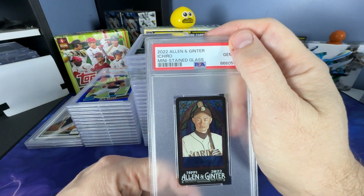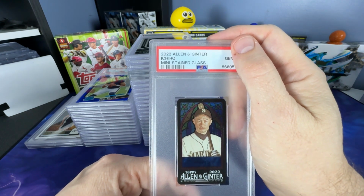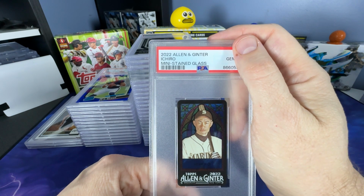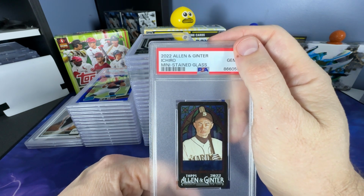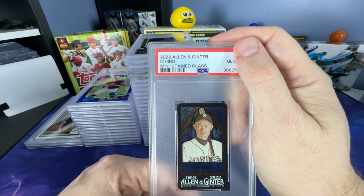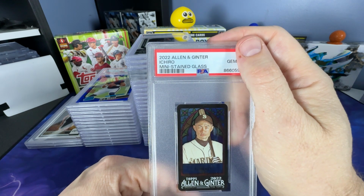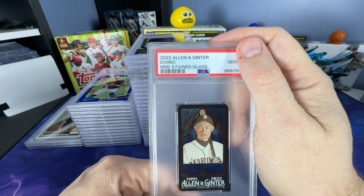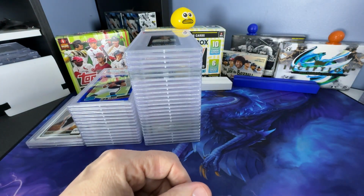So this is Ichiro Stained Glass 2022. This is an interesting card because I can't find any sales of it online. There are 2 stained glass minis in this set. There are 2 Ichiro cards in this set, and this one is supposed to have a stained glass mini, and the other one isn't, but it does, and that's the one that's selling all over the place. So stained glass minis, if you don't know, are limited to 25. So this is already super rare, and I cannot find a sale of it anywhere. So we'll see how it goes. And that got a 10.